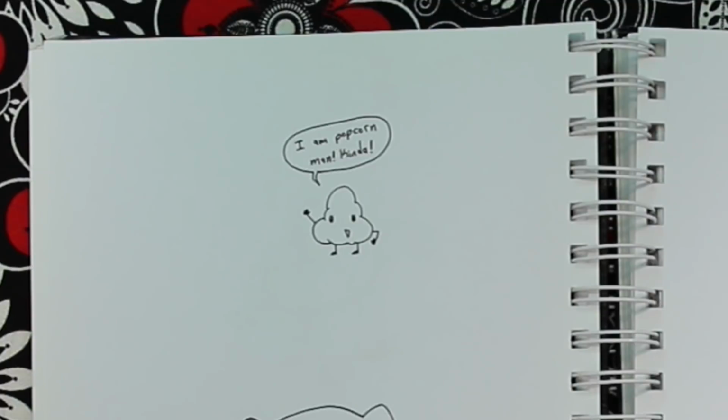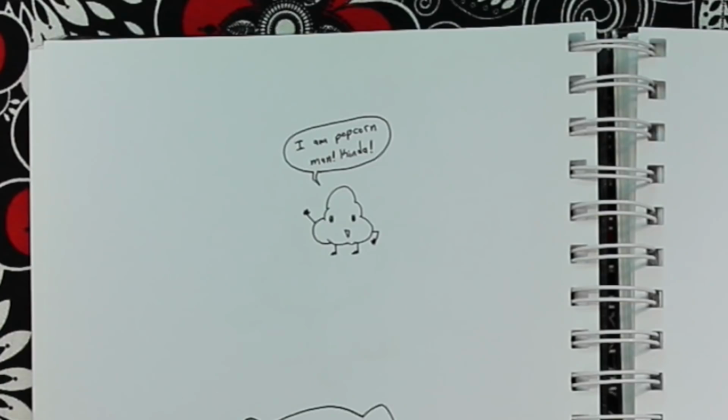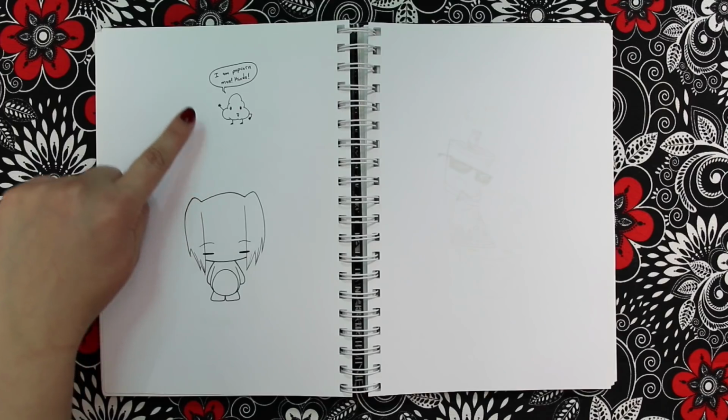I am Popcorn Man. Kinda. The Popcorn Man was just kind of a squibble. I feel like that's just a bit of artistic inspiration residue left over from Sandwich the Hideous Taco, because it's the same basic style as those characters. And I just wrote the speech bubble thing because he's not really Popcorn Man, he's just kind of a little lumpy character.